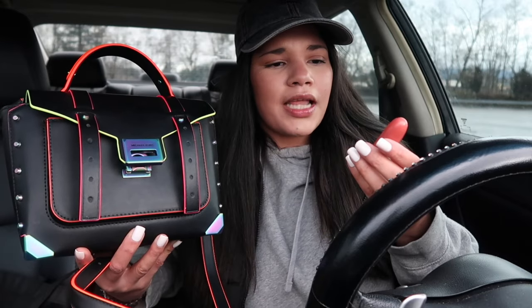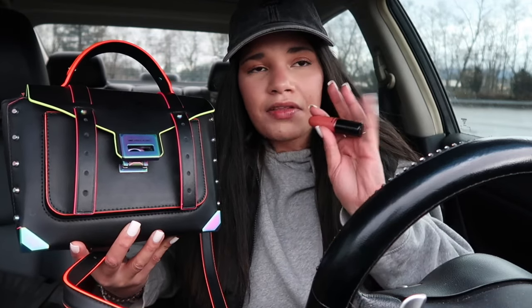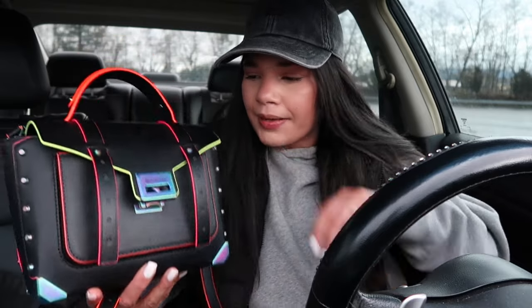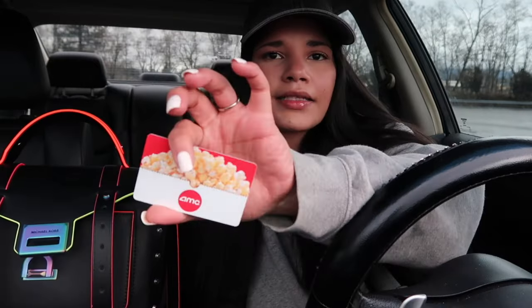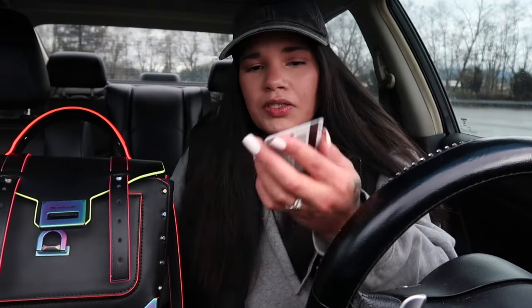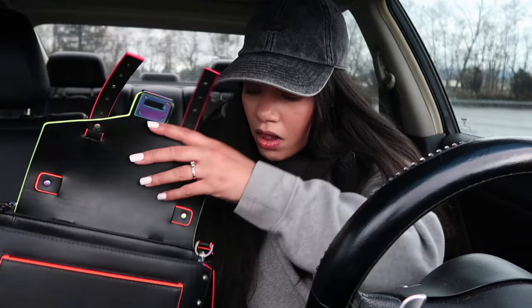So this is what was left in my purse when Derek and I went to the movies and dinner for our 5th wedding anniversary. Yeah, I just love this color. Good cult classic. And then last but not least, the rest of the gift card we used when we went to the movies. So I need to actually put that in my wallet.